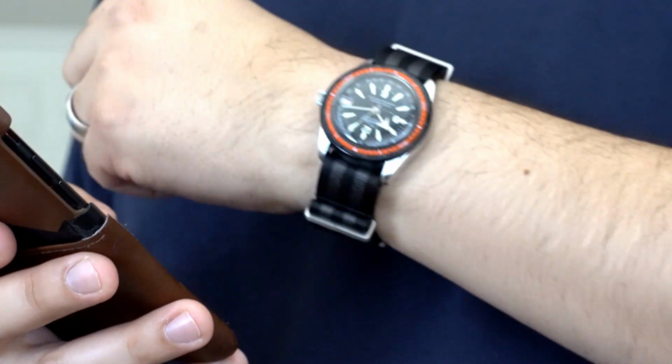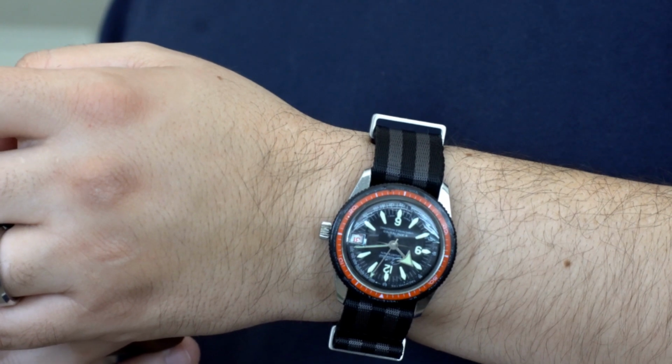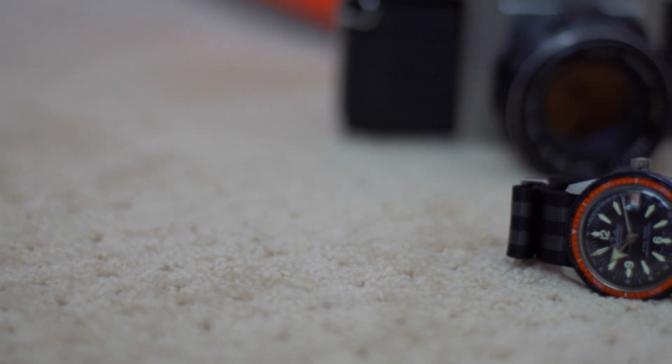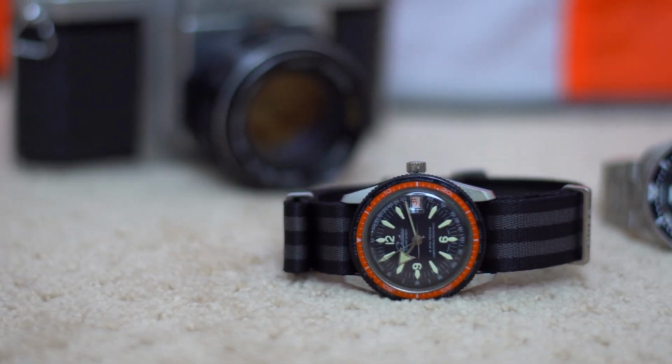Sure, the water resistance of 50 meters is probably long gone, and 50 meters to begin with for a diver watch is not enough. I would never wear any of my vintage pieces swimming or take them anywhere near water. As everyone knows, that's a big no-no.